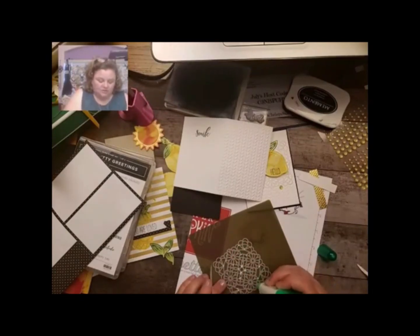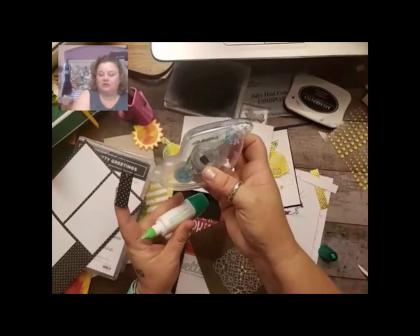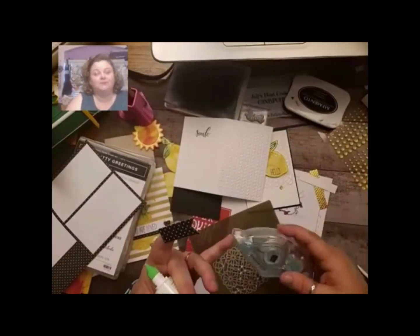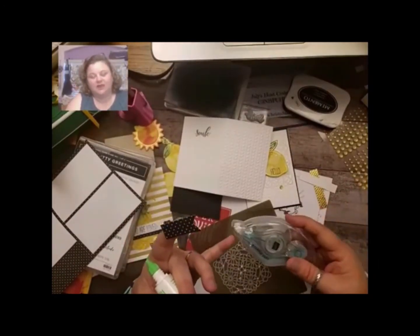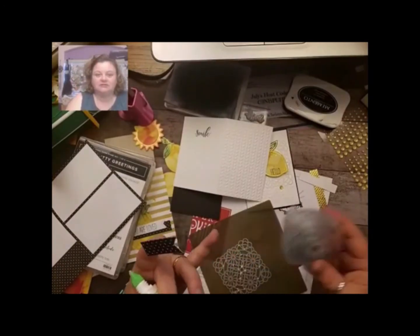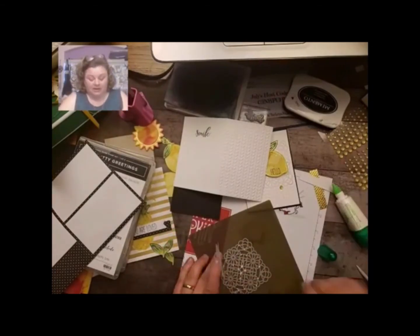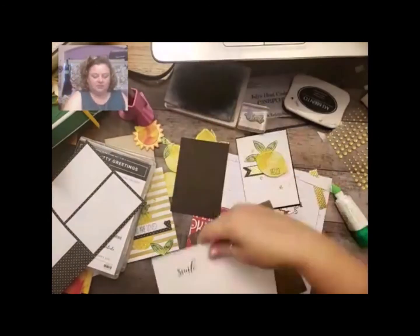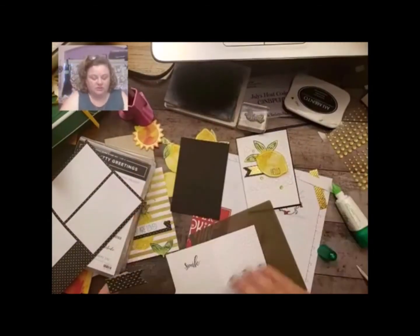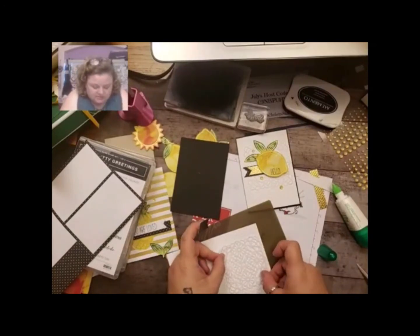You can also use the Stamp and Seal. I think I've done that before too. I actually have the new one, I mean this is new too, the Stamp and Seal, but I've heard really great things about the Seal Plus because it's like strips, so it's much easier to use. So I'm planning on getting that out and playing with that soon. I just haven't yet. Okay, so I'm going to put it here only because it has holes and you just don't want to get glue all over your project and your fingers. I tend to do that anyway.